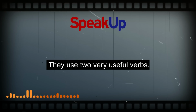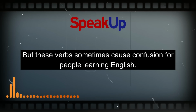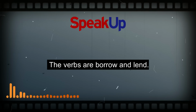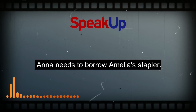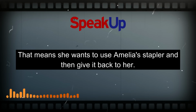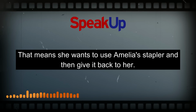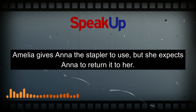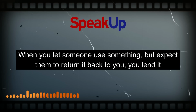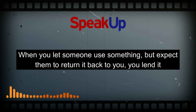Now let's look at the language Anna and Amelia use. They use two very useful verbs, but these verbs sometimes cause confusion for people learning English. The verbs are borrow and lend. Anna needs to borrow Amelia's stapler. That means she wants to use Amelia's stapler and then give it back to her. Amelia gives Anna the stapler to use, but she expects Anna to return it to her. When you let someone use something but expect them to return it back to you, you lend it to them.